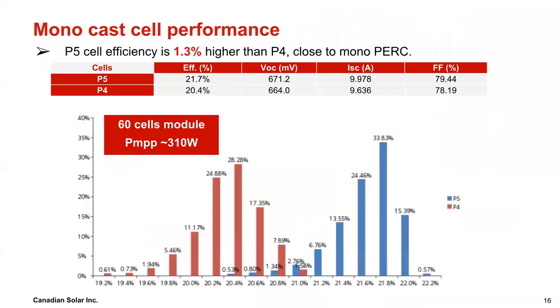Next slide, please. The use of monocast ingot processing is going from our first deployment in our ingot factory. We see an improvement of 1.3% in cell efficiency, which translates into an increase for a 60 cell module of about 2 power bins. Next slide, please.